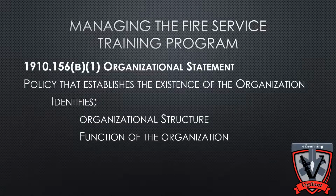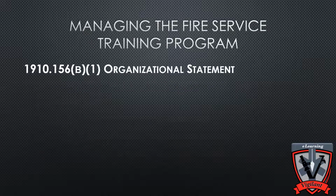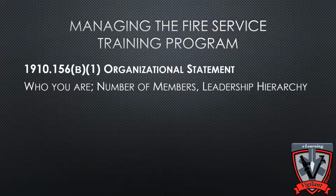Has this organization been found to protect employees and occupants of a certain industrial company from hazardous materials? Or is this a village fire department that's protecting its population from fires that appear in structures, in buildings, and so on and so forth, okay? So it's going to say the exact function of the organization. And it's also going to identify the type, the amount, and the frequency of training.